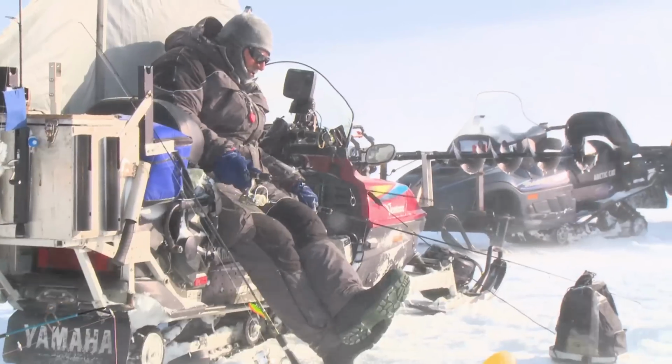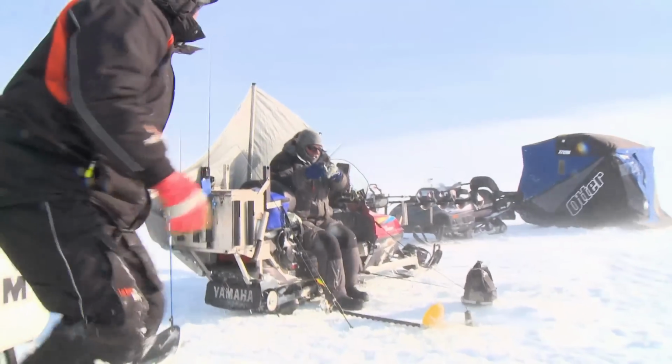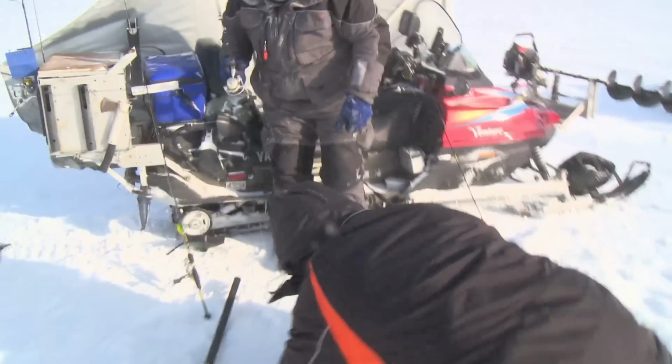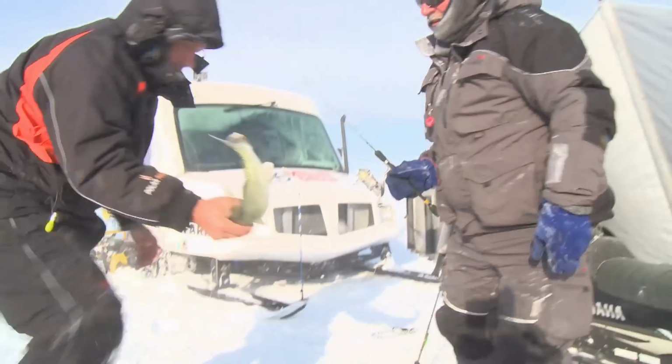Here he comes. He's going to bite. Oh, that's a nice one. Dan, you let me know what you want out of me. There, just get him. It's not that big. It's a nice one though. That's an eater, wouldn't you say? No, that's a little big to eat.